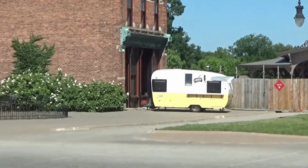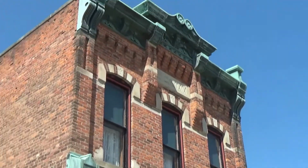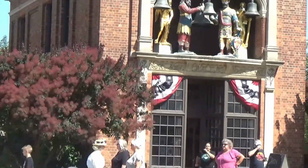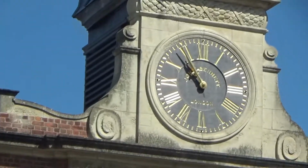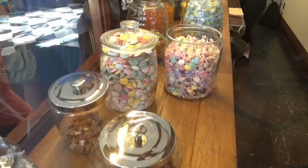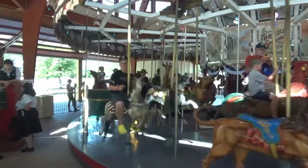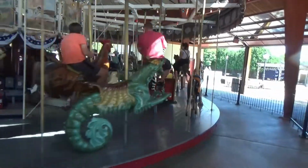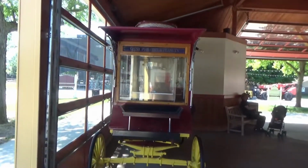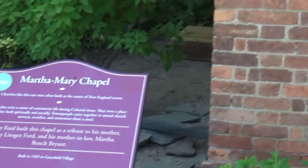Here's a little camper turned into a lemonade stand. In fact, that's actually the name of it. Here's an interesting building. It's a jewelry shop. Only thing is, there's no jewelry in here. Not much in here except candy. They've got a popcorn and peanuts wagon, which is sold out, I guess. They have a chapel here where they do have weddings.